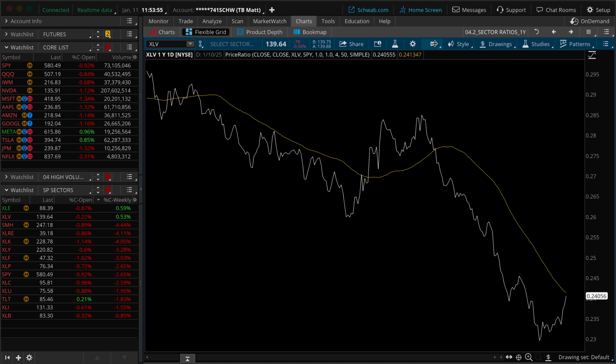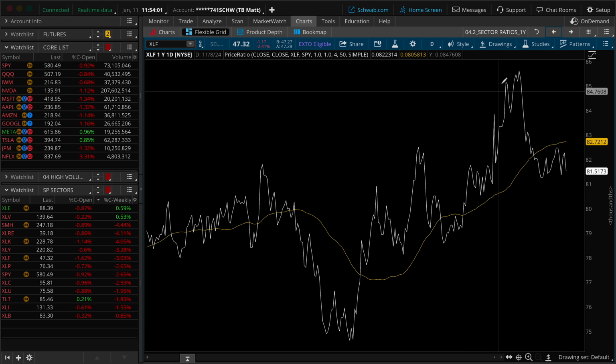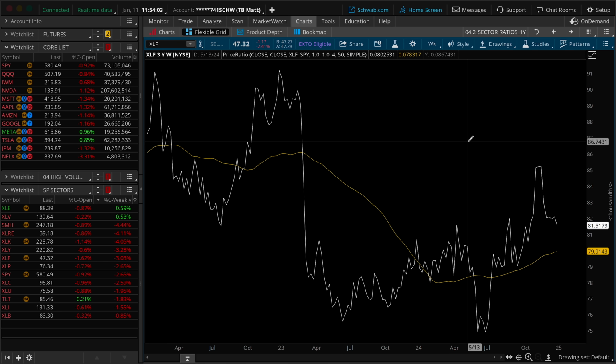I'm just realizing now that this did not sustain the time frames across all of these charts. So my apologies. We'll have to go back to financials as well. I'm going to have to make note of that so I don't misinform you. It's still the same concept.